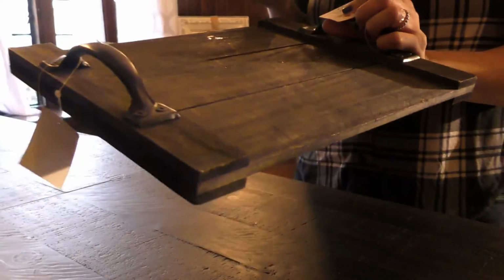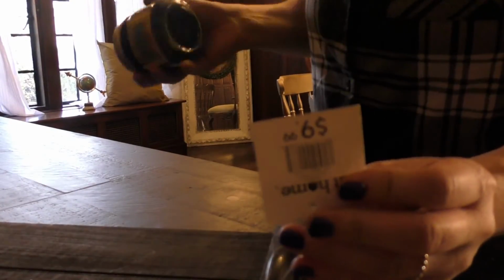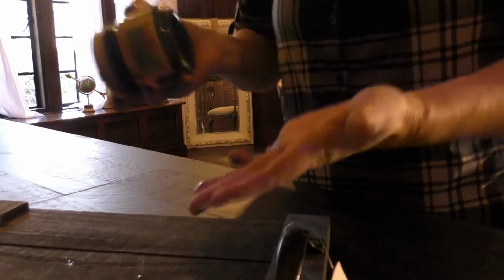So last night in the vlog, I showed you guys that I found this little cute wooden rustic tray at Home Goods, not for $9.99, rather for half price, for $5, because it had all these little dents and scratches on it from being stacked up. And I told you we would do a quick paint fix on that. So scored it for $5.